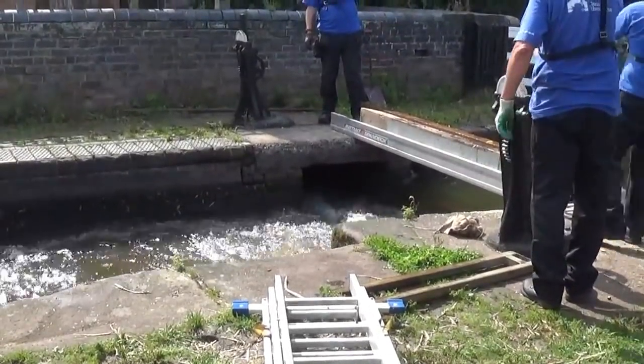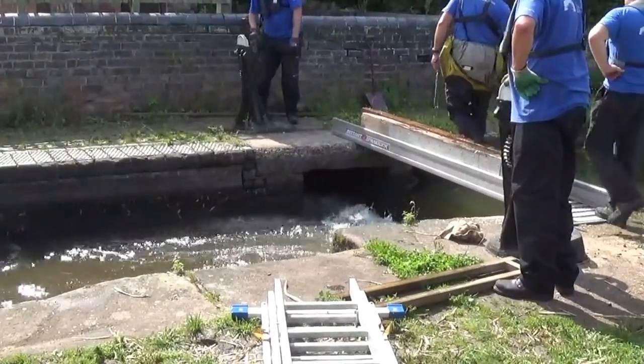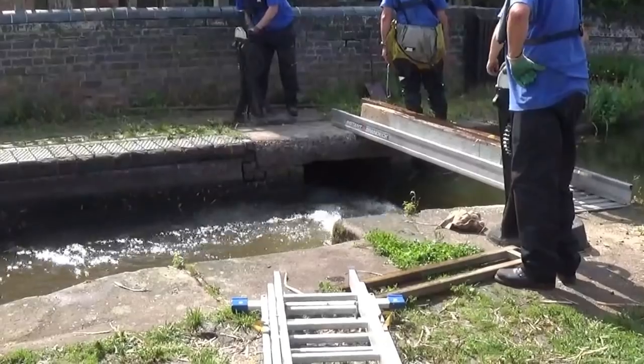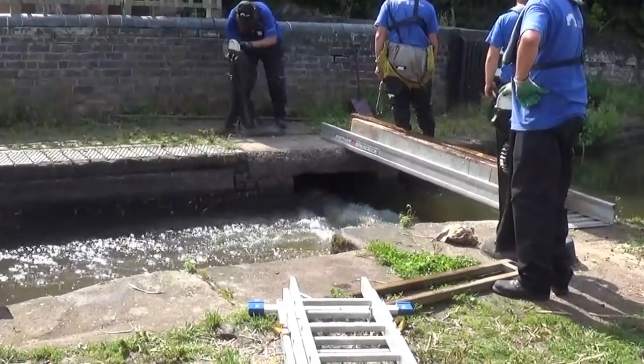We've done this many times when we've been in dry dock, haven't we? Similar to that. Yeah. And you can take a picture of that with the boat as well. Yeah, yeah.